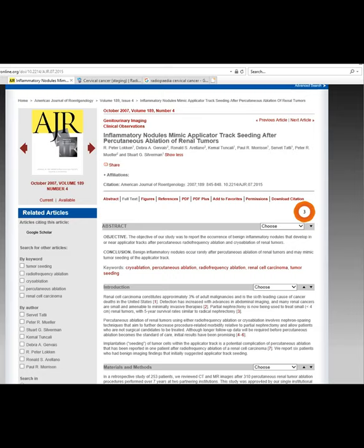So even though the temperature at the tip of the needle track where it's in the tumor is really, really cold, it is also pretty cold along the track. So it can actually cause damage along the track. So one of the things you can see is inflammatory nodules and a tram track appearance along the track. They showed a couple of examples.